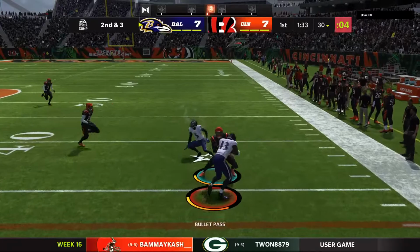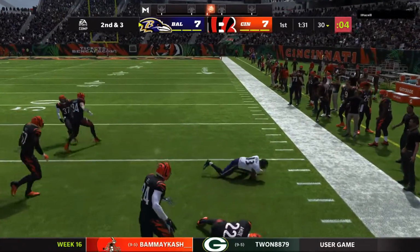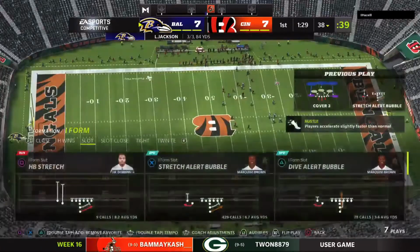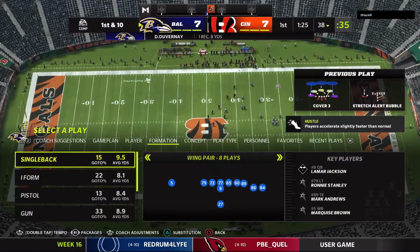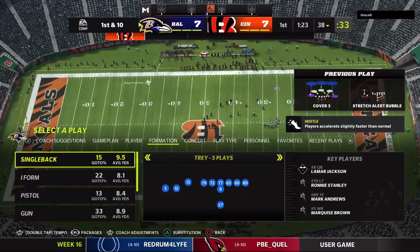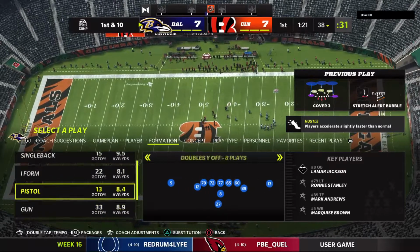He'll get that out wide to Duvernay. That's probably as simple of a throw as he'll have all game. And good for everyone. Good for his completion percentage. Good for the receptions for the receivers. But you know how they work on that.